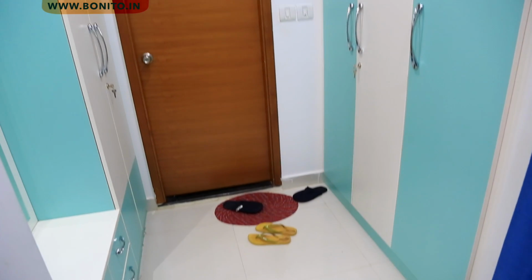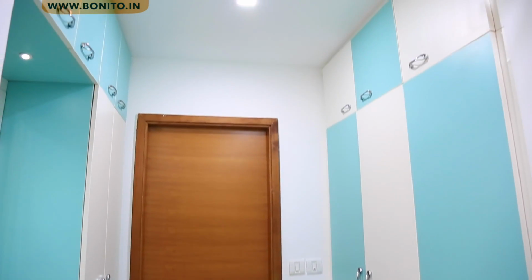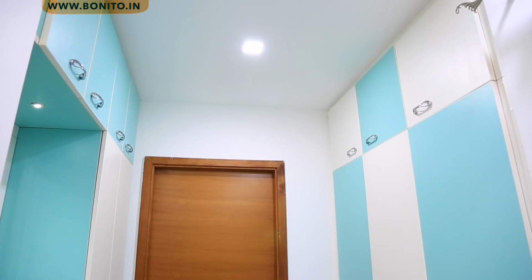I want to tell you that this space is actually very narrow, but it doesn't look narrow because of the lighting as well as the colors they have chosen for the laminates. It is very important that you choose lighter colors of laminates in a room that is smaller, because it reflects more light and gives you the sense of space. So please do choose colors wisely for your house. In total this room looks very nice to me. It's very pleasing, very soothing, very welcoming.